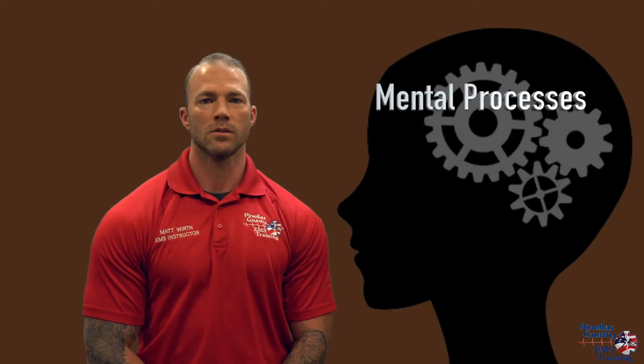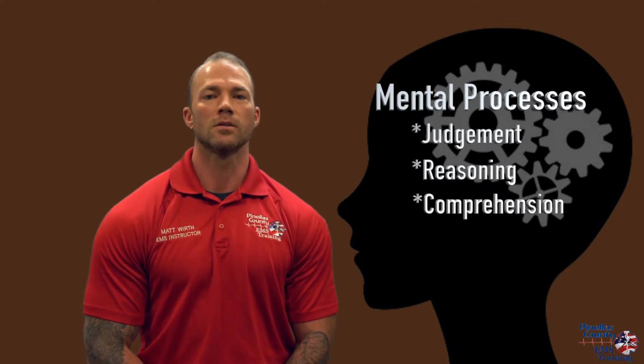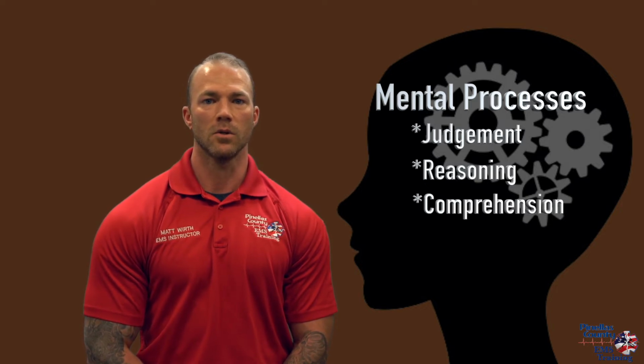Mental processes such as judgment, reasoning, memory, and comprehension are cognitive and develop as the child acquires knowledge. Therefore, cognitive impairments are often present when there is an alteration of the child's ability to think, reason, learn, and abstract. Several examples include autism spectrum disorder, ASD, attention deficit hyperactivity disorder, ADHD, and intellectual disability, which is limited mental function in areas such as communication, social skills, and self-care.